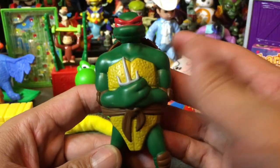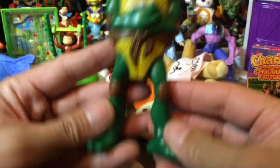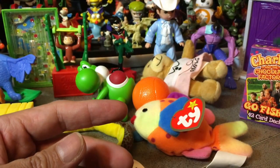So I think I have a Leonardo like this. So it's actually cool to add Raphael to the list. That's pretty awesome. Really awesome looking figure. Nice and lean, nice and fierce. Really awesome.